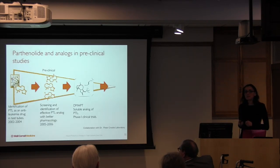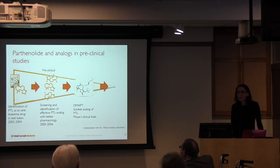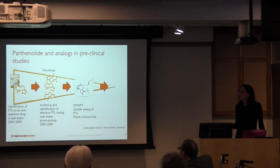So for those reasons, we started collaborating with Dr. Peter Crooks to make medicinal analogs of parthenolide. And what we found was the MAPT, which is a soluble analog of parthenolide. And I just want to point out here the timeline. It takes a long time to go through all this process to make a medicinal analog and take it to phase 1 clinical trials.